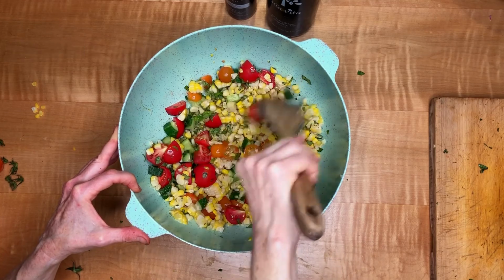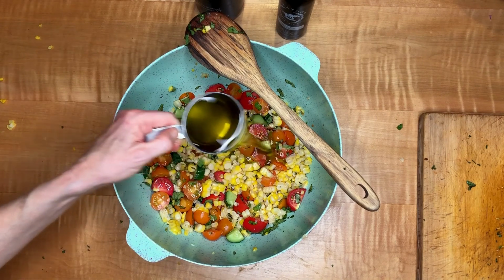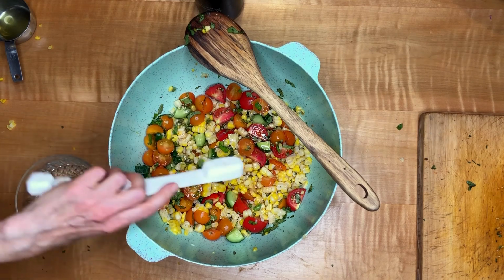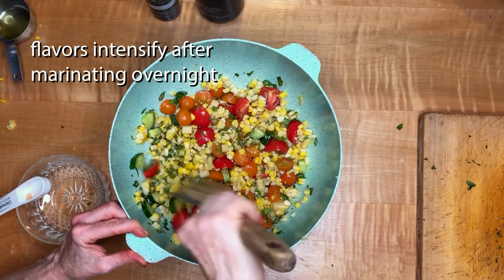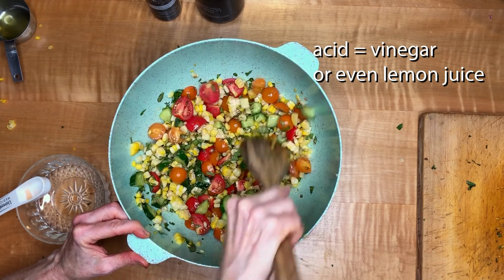Add a little pinch of salt and pepper, which is optional. So we'll add the oil, and I measured it out over a bowl in case I were to spill some. And then the same thing with the vinegar, 2 tablespoons or to taste. And this is a recipe that when it sits in the fridge and marinates and you taste it tomorrow, the flavors will all likely taste a little bit stronger. So it's good to err on the side of caution when you're making a salad with an acid in it.